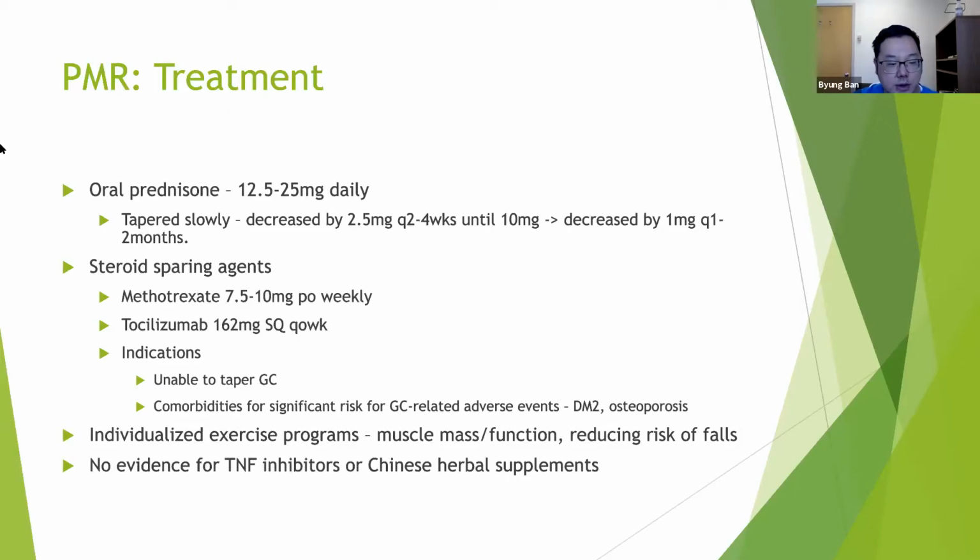The reason we do this is that it's very easy to flare as you're going down on the prednisone, so you don't want to go too fast. Typically, if they do flare, then we go back to the dose that they were doing well on. In those patients who do flare, we start thinking about steroid-sparing options.